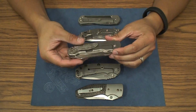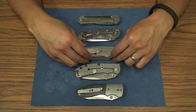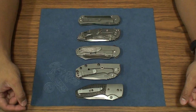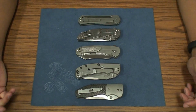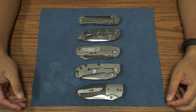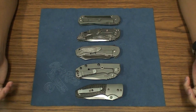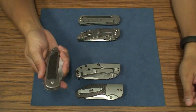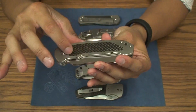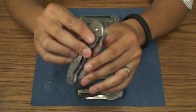So this is a folder that I knew nothing about just a couple of weeks ago, and I saw it on the forums for sale, and right when I saw the pictures I was like, man, that is an amazing knife and I've got to get my hands on it. So yeah, I was able to get this at a reasonable price. Still pretty expensive, but this one is decked out with lightning strike carbon fiber inlays, full titanium scales, flipper.